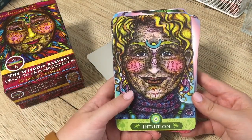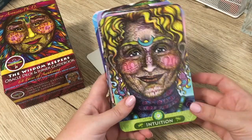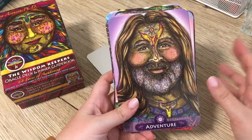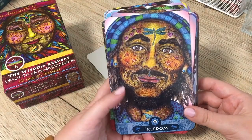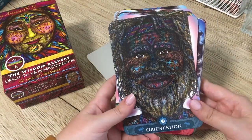And I like to use this deck for bigger things, like a monthly draw or a weekly draw sometimes, and just sitting with the card for a period of time. Maybe you could do a daily draw, but I would feel like after a week or so that would get too much for me. This is definitely more a deck that you sit with, or cards that you sit with over time.